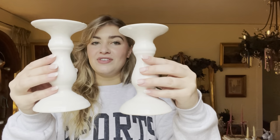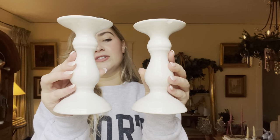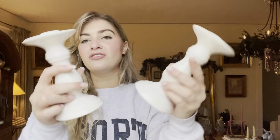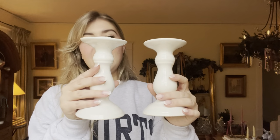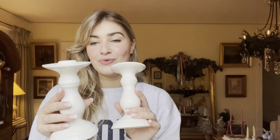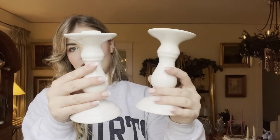So I found these two beautiful taper candle holders. They're just like a stoneware. They're definitely vintage. So these together were $3. They came as a set. And I just think pairing this with some really pretty bright colored taper candles is such a sweet gift.